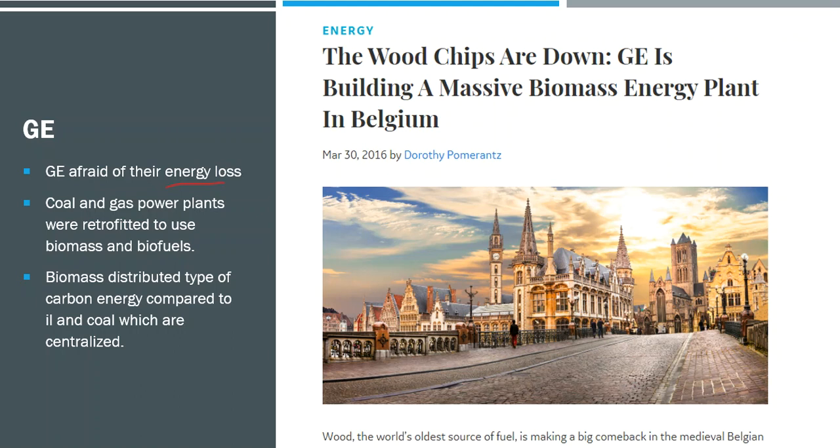So what they decided to do is take a couple of their plants, and those plants were coal and gas power, and they were retrofitted. They went through and they said, okay, we're going to take these plants, we're going to convert them. No longer are they going to be coal plants. No longer are they going to be gas plants. We are going to convert them, and we're going to dedicate that to biofuel. They used biofuel in order to run those plants.